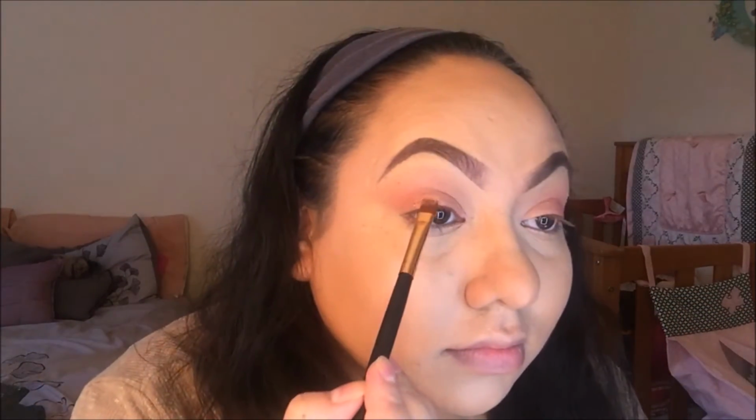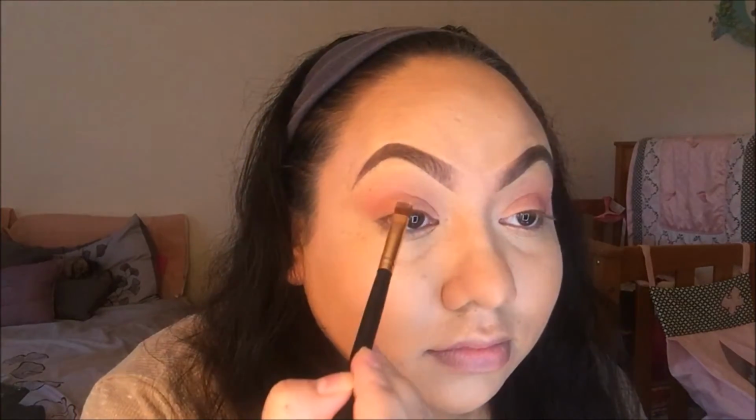And now we're also gonna be getting the color Nectar. Or Nectar? And we're gonna put that in the middle, and that's just to give more oomph to the eye too. I like Bellini, but this on top of it, yes. You can see the glow.